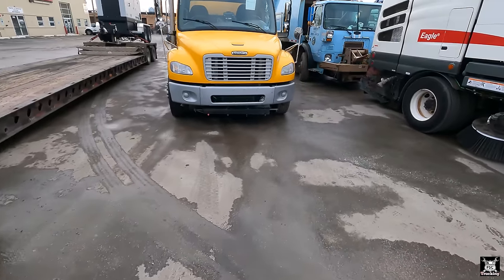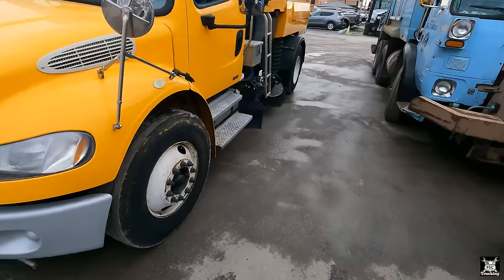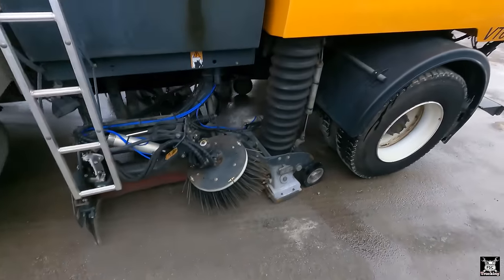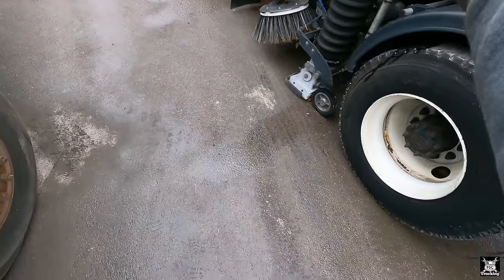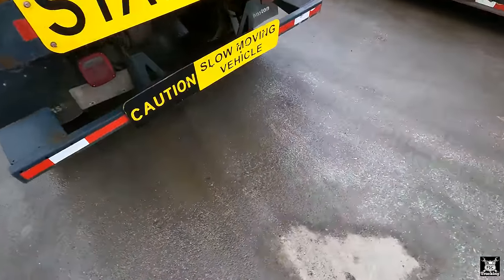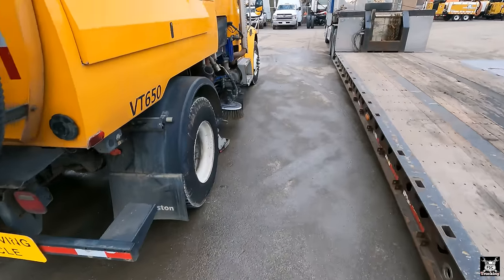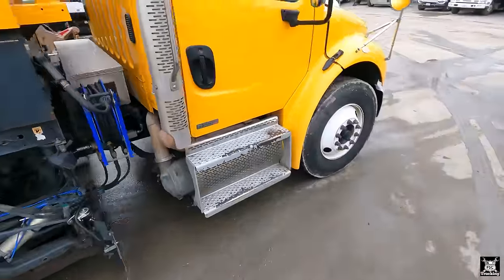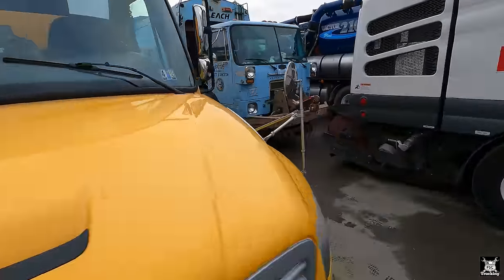Alrighty, there it is. That's the unit right there. I already took pictures of it with my cell phone. Take a quick walk around with the camera so you see what we're dealing with. Guy explained to me the truck loses air, so all this stuff will suck up as it runs and air builds up in it. Yeah, just a big old Freightliner sucker truck. What else do you call it? That's what I'm gonna call it, the sucker truck.